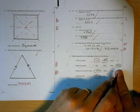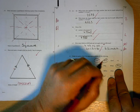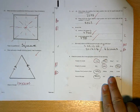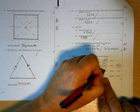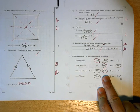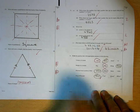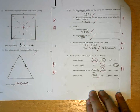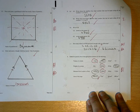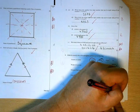The weight of your woman is just over 0.5 tonne. So again, that's not going to be right. What you're looking for there is the 60 kilograms. That's too far, way too far. That is the distance approximately between London and Paris, but you have got the area of the page correct, so well done. So out of the 4 marks there, unfortunately, you've only got 1 right. Total for the page, 1, 2, 4, 6, 8.